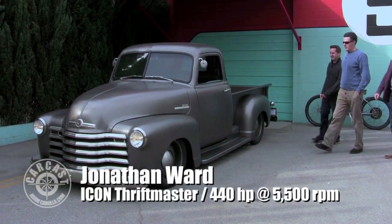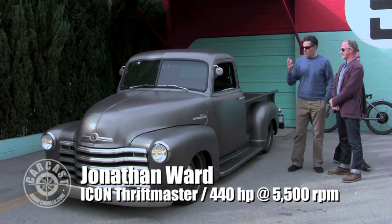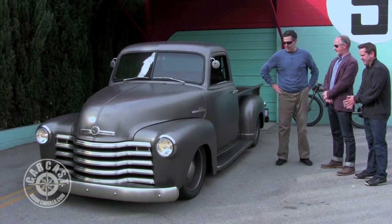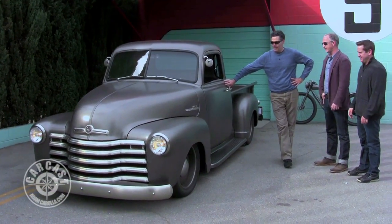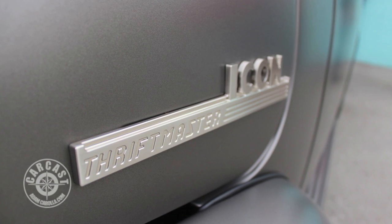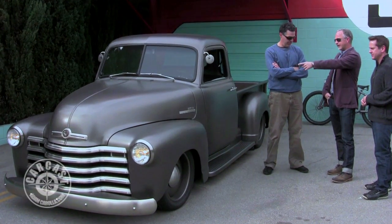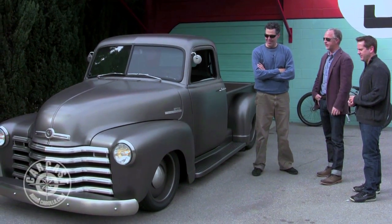Jonathan always brings us something cool, and today did not disappoint. What do we call it? We call it the Icon Thriftmaster because that's what the Motor Series was on the originals, and frankly, because I liked the font. When the trucks first came out, I think for the first 2 years, on that stock Chevrolet side badging, it said Thriftmaster, and then they changed it to 3100.